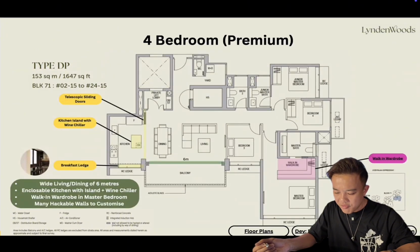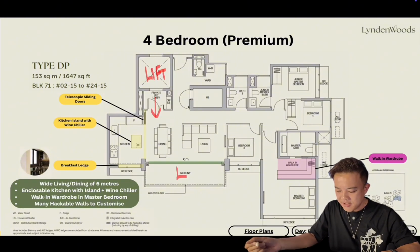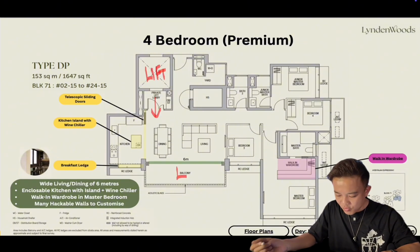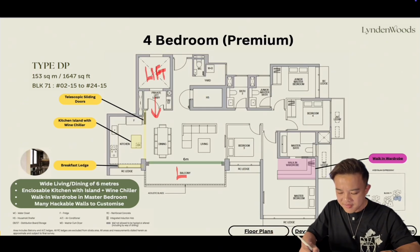Okay, I come to the 4-bedroom, which is the biggest layout. So first, you must understand you actually have your private lift lobby here. Once you come in, you are greeted by this landscape living, dining plus balcony experience. So if you open up, you can actually host a lot of people. Then also the kitchen on the right hand side, very sizable.